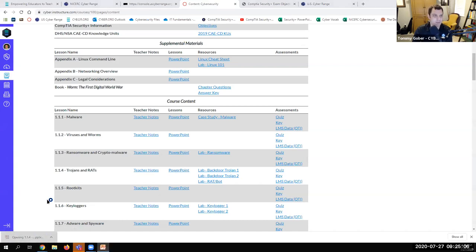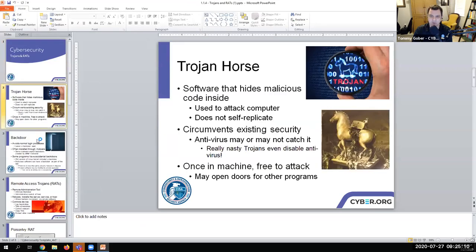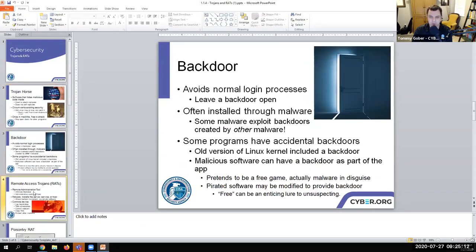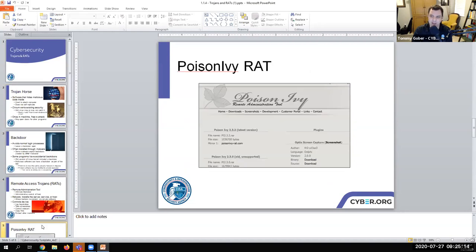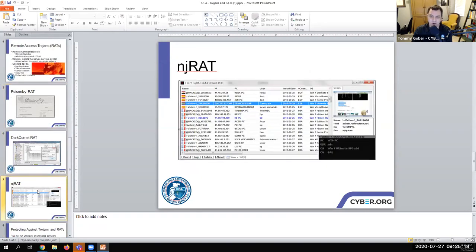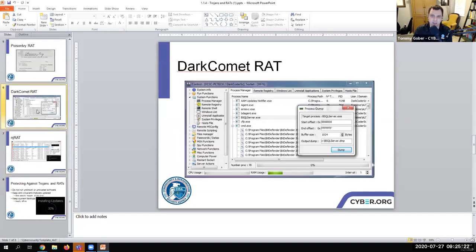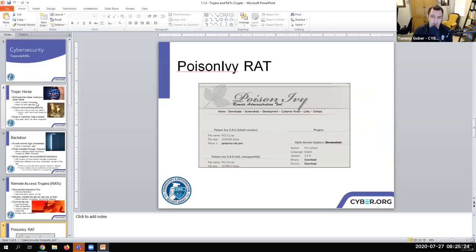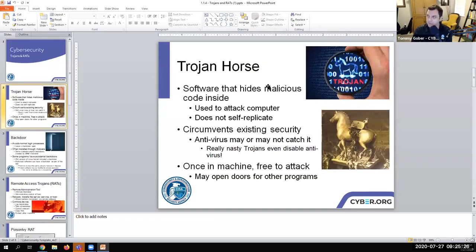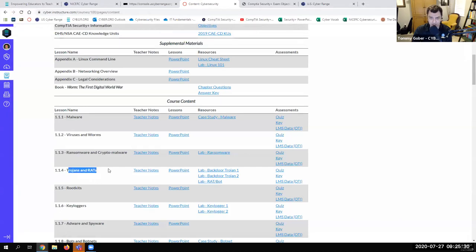When you click on the PowerPoint there, this gets into explaining what is a Trojan horse and what's a backdoor, what is a RAT, what does a RAT look like, and what does it give you access to do? Now, granted, some of these are slightly dated examples, but the concepts remain. You know, a Trojan horse is something that we're all familiar with.